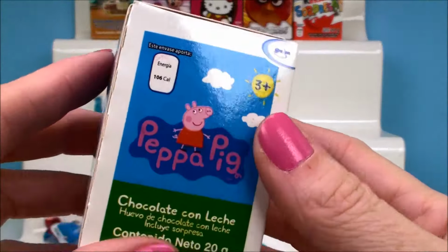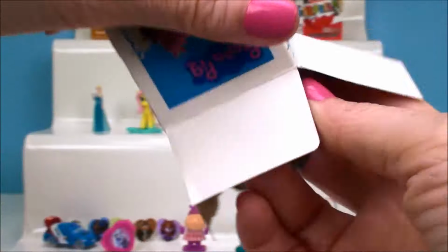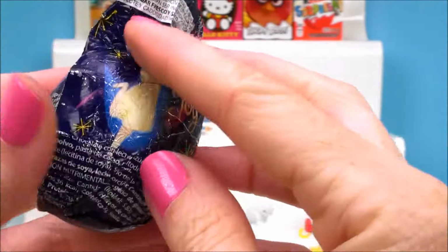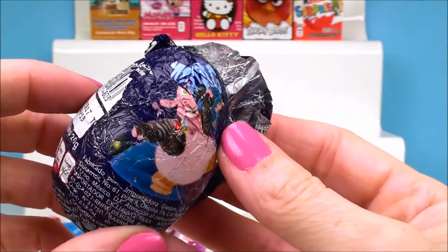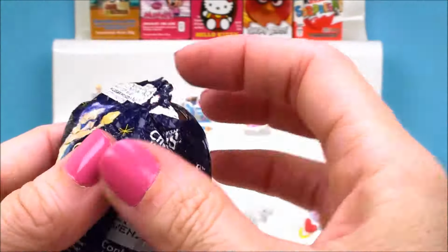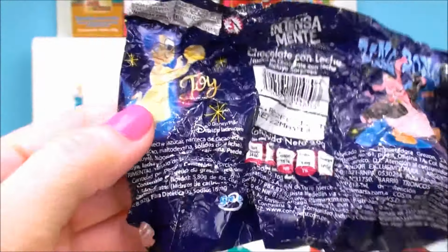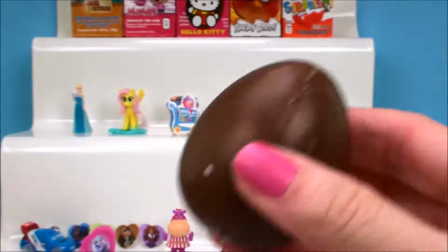And next is a Peppa Pig chocolate surprise egg. And inside is not a Peppa Pig egg. What is this from? Oh, this is from, what's the name of the movie? I can't think of it. With Joy, with all the feelings. Oh my gosh, why can't I think of the name of this movie? It's got to say it on here somewhere. This will drive me crazy if I don't know what it is. Oh, I remember, it's Inside Out, right? Inside Out with all the feelings, joy and anger and sadness.